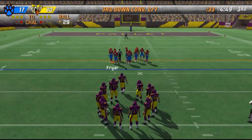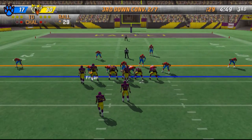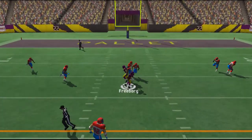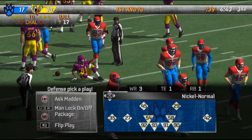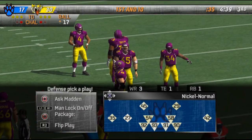Third and four, ball on the 29-yard line. Drops back, gets the pass off. He hits his receiver. Snyder comes up to make the play. So they're able to pick up another first down. This offense is clicking. They're making the right calls at the right time.